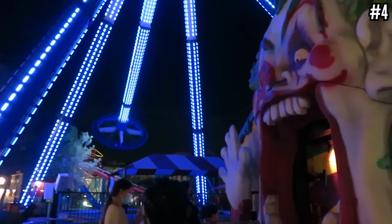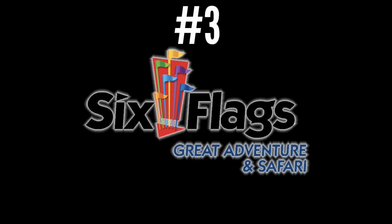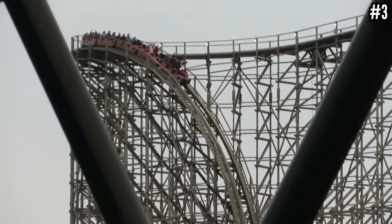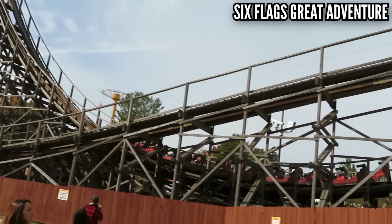This park just knows how to get it done, and they seem to have it all together. Number 3. Six Flags Great Adventure, Jackson, New Jersey. I had this ranked as my number 1 Six Flags park forever, and that was mainly due to El Toro. This remains the best Six Flags coaster, but the rest of the park kinda drags it down.